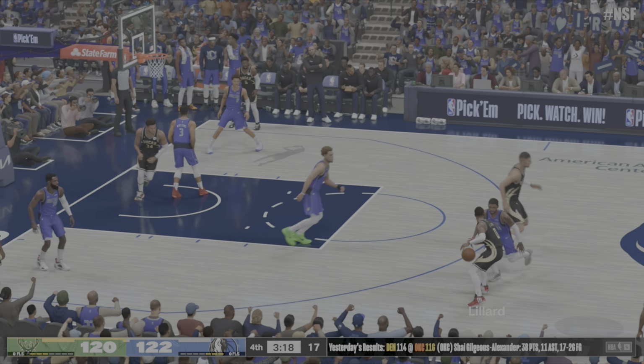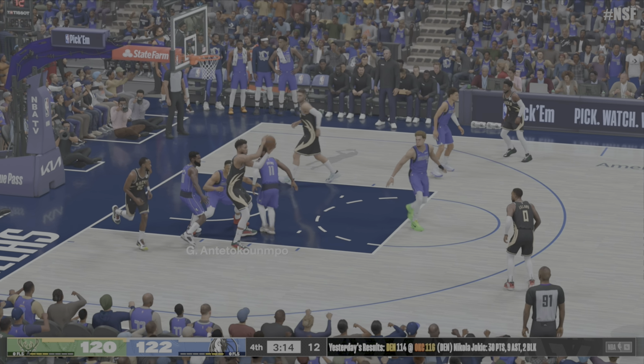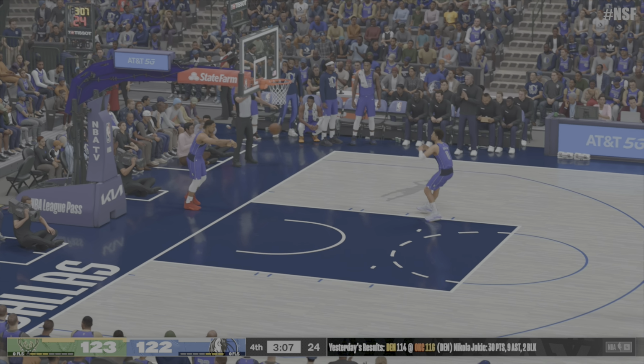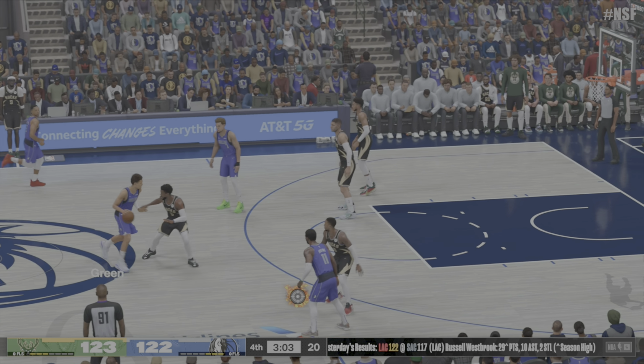Lillard against Irving. Pass to Antetokounmpo. Back to Lillard. 4-3. Ooh-hoo! Lillard doing damage outside. Well, all night he has made an impact at the offensive end. Now he's trying to shut the door.